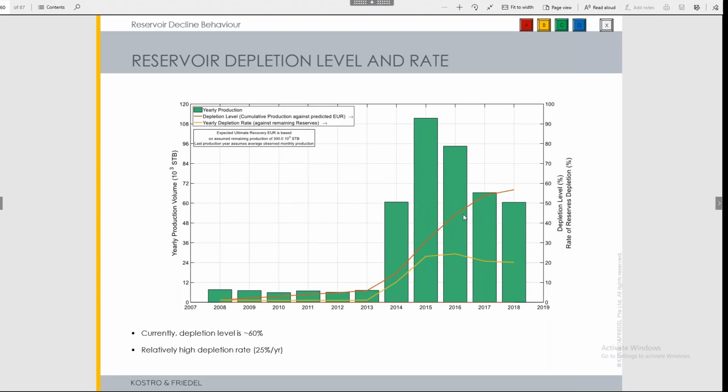And then if you go further to the reservoir depletion level, you can see the green is the yearly production of the field, and where the yearly depletion rate is, and the yellow line over the years shows where we are at in the overall depletion when it comes to cumulative production, so that the reservoir itself has a depletion level of about 60%.